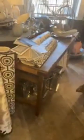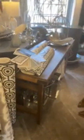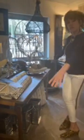This is a fun table. I don't know if you can see the legs, but they fold up. It's such a great, certainly not your mother's card table. It snaps in place underneath. Take the pegs out, and it folds up, so you can have extra table and extra seating anytime you want. We can hook them all together and have a long table.